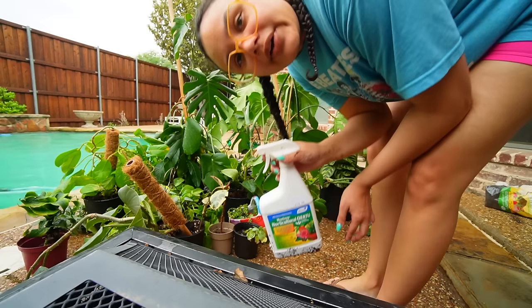Okay, now I'm gonna spray with horticultural oil instead of neem oil because it's already in the spray bottle and it's just easier right now.